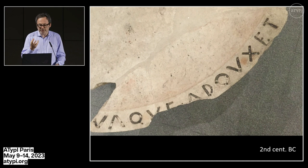Because in this case, we have bronze lettering inlaid into marble. And so you need to get the measurements exactly right to inlay the metal into the stone. And the best way of doing it, of course, is doing it geometrically.